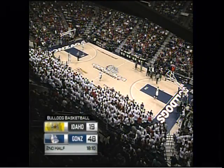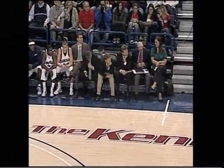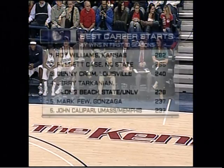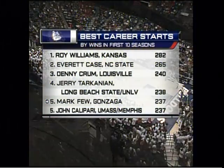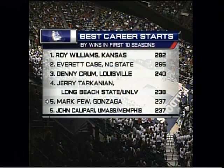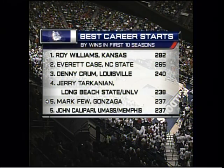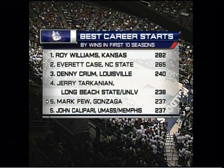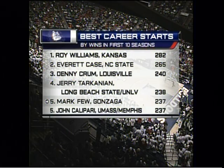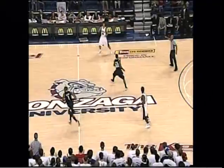48-19 our score. Mark Few beginning his 10th season as the head coach at Gonzaga, and this graphic is going to give you an idea of how successful he's been here. Already he's number 5 after 10 seasons. As his 10th season begins at 237 wins, you can see who's in front of him: Jerry Tarkanian, Denny Crum. Those two are going to go down before December's over, with only Everett Case and Roy Williams in front of them. Pretty amazing, Craig.